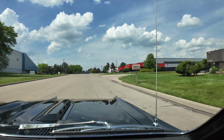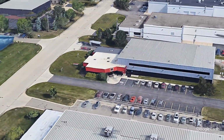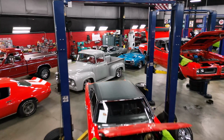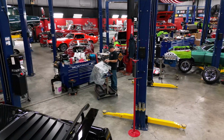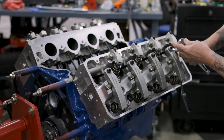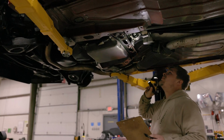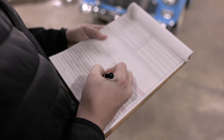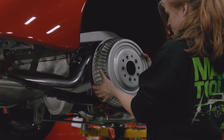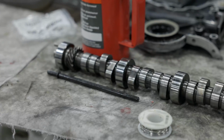We're back at the shop right now. We're located right here in the Motor City at 15100 Keel Street in Plymouth, Michigan. This building is where our team of 15 world-class mechanics inspect and improve every one of our cars. All of our work is done in-house. Our mechanics only service the vehicles we sell. We start with a thorough inspection and test drive. Then our team gets to work. We take the time to learn each car and fix the things that I would fix if it was mine. If that means the engine needs to come out, then it comes out.